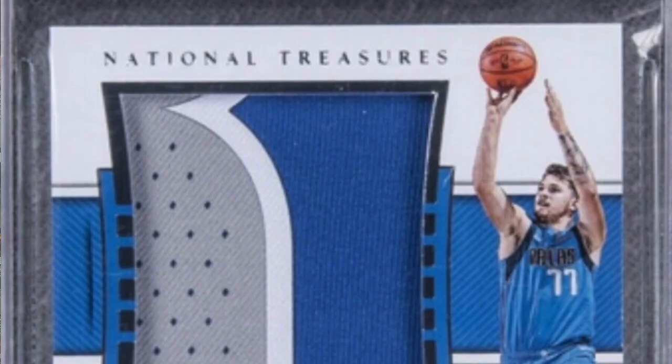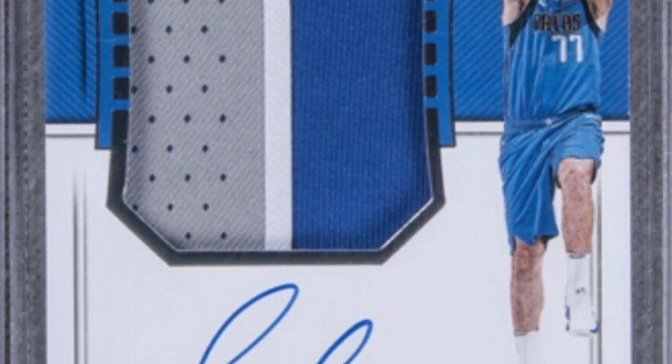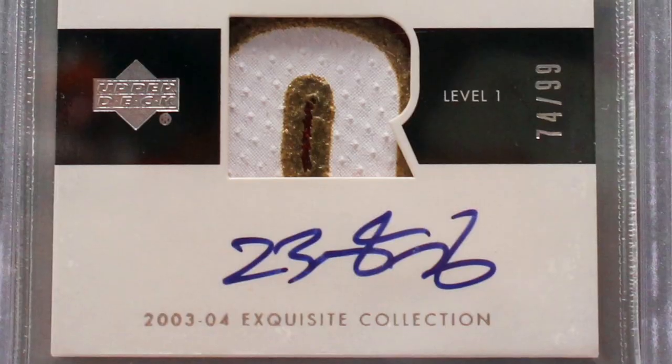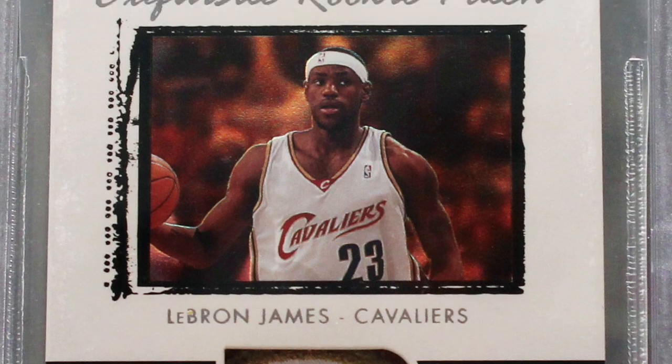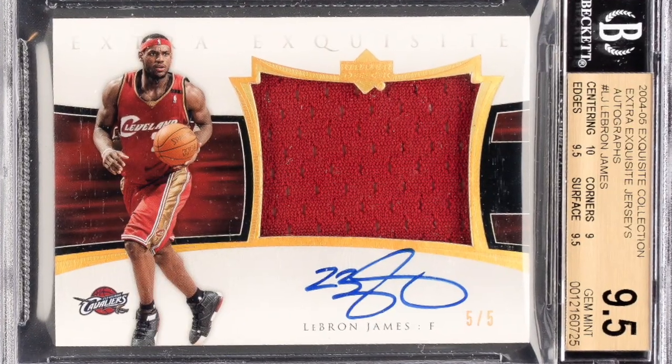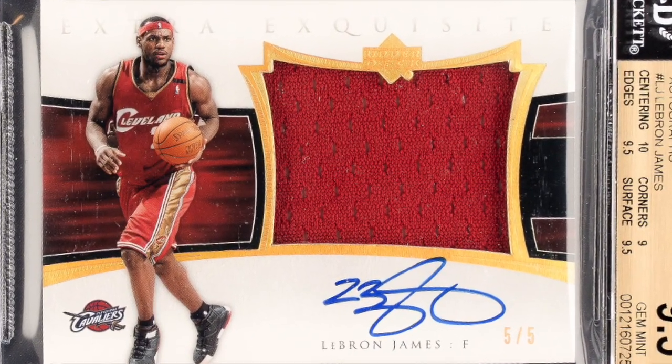This LeBron James card was released in his second season, which also happened to be the second year of Exquisite. It is one of the most important sets of all time, as it set the stage for what we know today as the National Treasures Rookie Patch Autograph, which are some of the most important cards in the marketplace. When people normally think about Exquisite basketball, they think about the rookie patch autographs numbered to 99. They think about the limited logos numbered to 75. But this particular copy from the Exquisite Extra subset is numbered to only 5 and features a bold blue autograph.